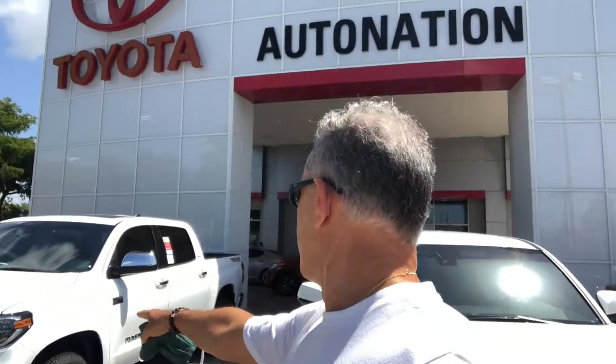And we're back at Toyota Autonation. The first time I was here, I was looking at the Tundra, the TRD 4x4, and I also took a look at the Supra. But now I'm bringing my family.